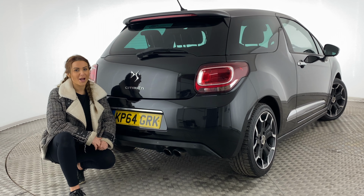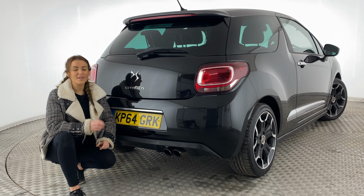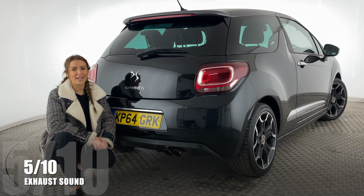With a set of twin pipes, it's already got one up on the Adam S, but then that wasn't particularly difficult. The exhaust note isn't great, but there are some low down grumbles, and I'll give it a 5 out of 10.